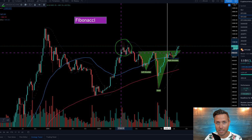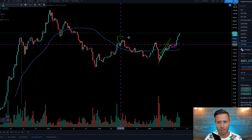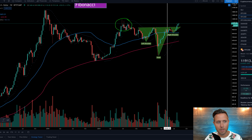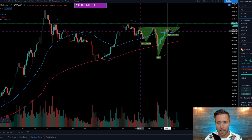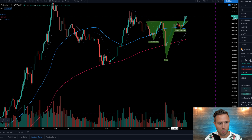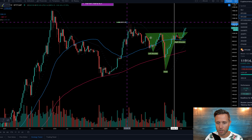Bitcoin is really testing this. Bitcoin needs to break above it. We can look at a chart like Ethereum, and we know Ethereum has done it already, and we're kind of waiting for Bitcoin to do it. So we take our Fibonacci in relation to this swing high and our swing low that we had in March, and we can chart that. Let me just chart that real quick, get our Fibonacci, and let's chart this.